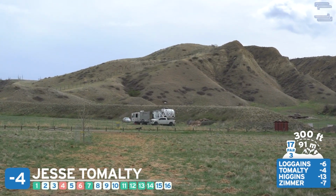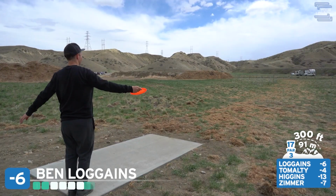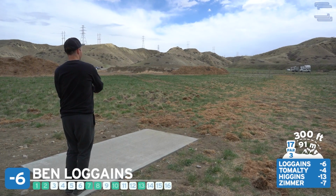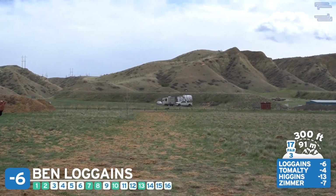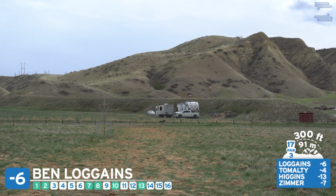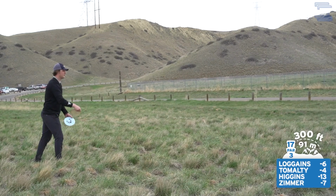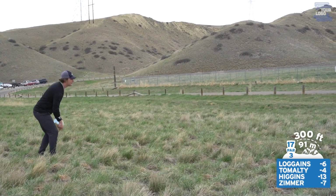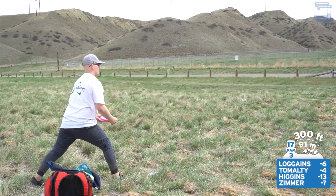Yeah, trying to correct off the other guys a little bit here. Just a bit short. See if Ben can make the correction. Short as well, but yeah, really well thrown shot from Ben there. Yeah, that was the right line. Yeah, that's another cage for Jules.